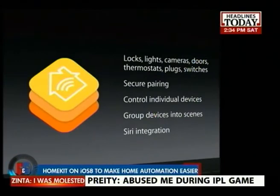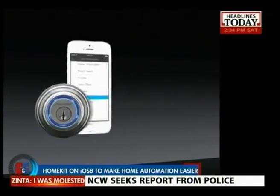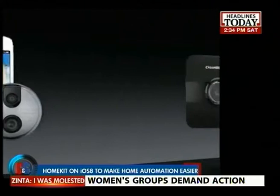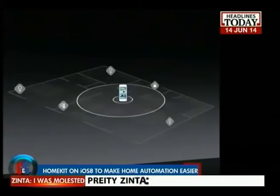Unveiled in the developers section of the keynote speech, this is nonetheless a huge launch for Apple. Working with smart devices in the home, HomeKit will enable users to control things such as lighting and doors directly from your smartphone.